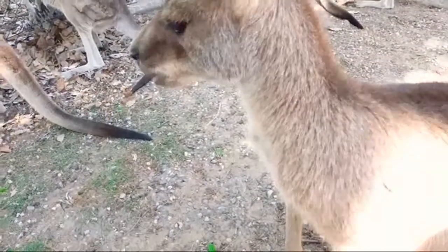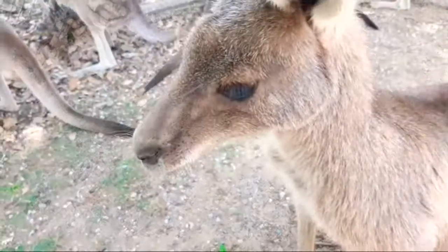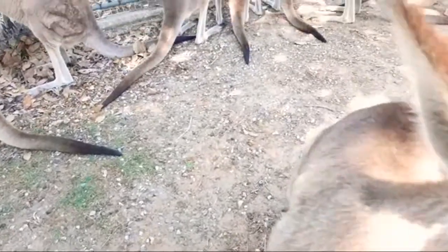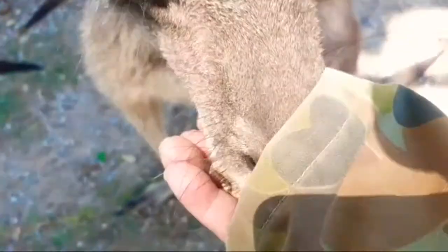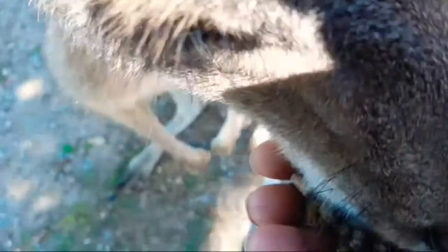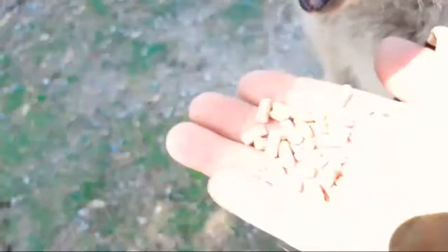These are our roo friends. I don't know what they call this. There is another term for the kangaroo. It was Boomer. They call the big roo Boomer. And this is a big roo. Girl roo. I love you, my darling. You are special to me right now. Yay. Yahoo.